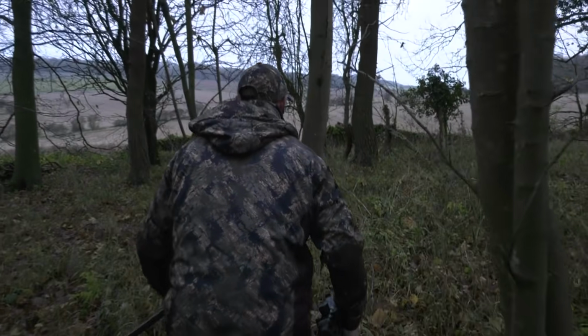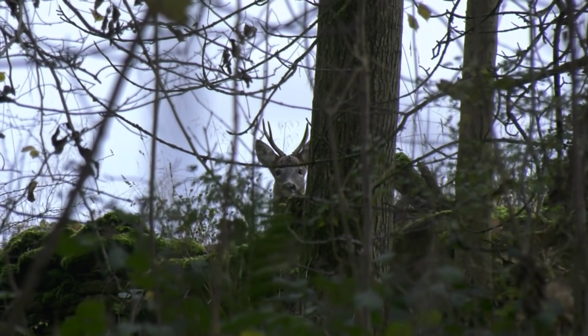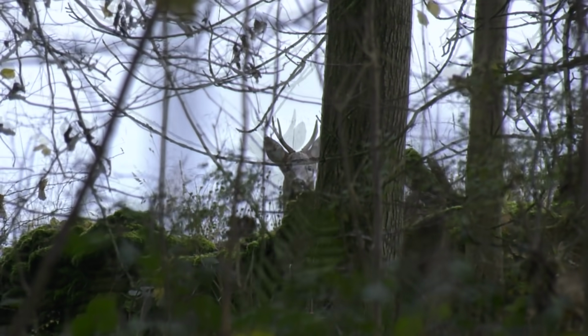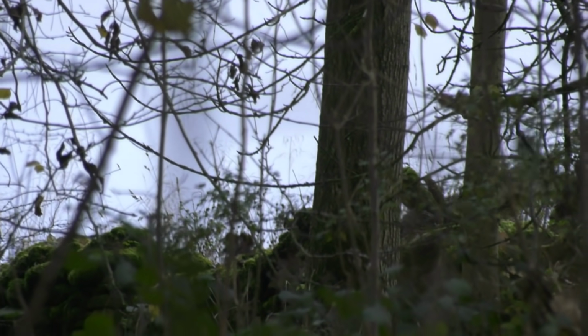See his antlers? See that around the bottom of his antlers, really dry? You can tell when they're going to cast, because basically the hair retracts away from the bottom of the base of the coronet of the antler before they shed. And we can talk loud, and he can stand there. We can crack sticks, he can stand there. Here he goes. Bye bye.